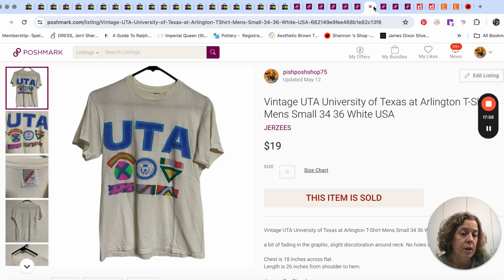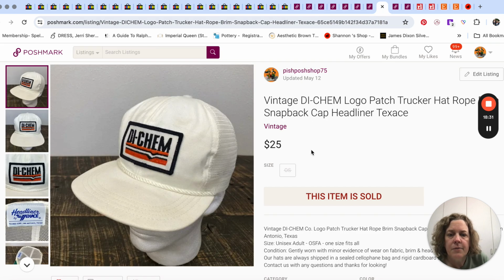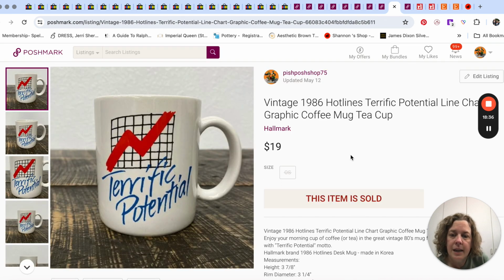Next three are also a bundle. I was just looking at my phone to see how much the bundle was, because it's just showing the prices, my asking prices. This was a vintage t-shirt, University of Texas at Arlington. I just really liked the colors. It was so like threadbare, not threadbare, but just kind of, the old t-shirt, very thin, lightweight cotton. So that one, then she bundled that, and this vintage trucker hat, and this fun 1980s mug.